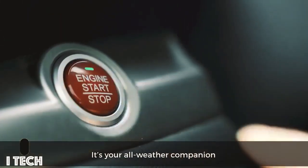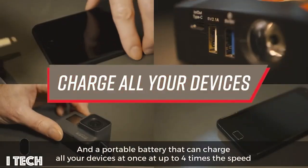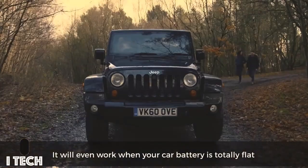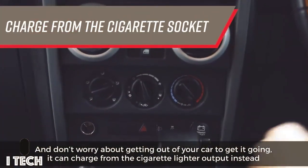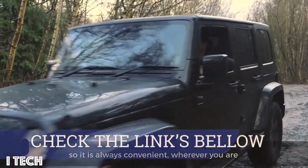It's your all-weather companion, a helping hand when you need it most, and a portable battery that can charge all your devices at once at up to 4 times the speed. It'll even work if your car battery is totally flat. And don't worry about getting out of your car to get it going. It can charge from the cigarette lighter output instead, so it's always convenient wherever you are.